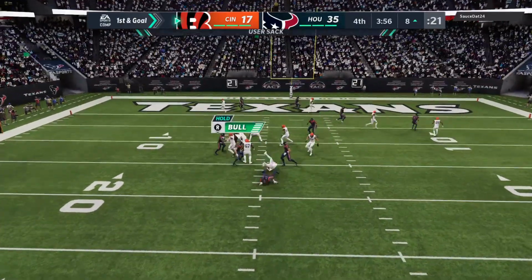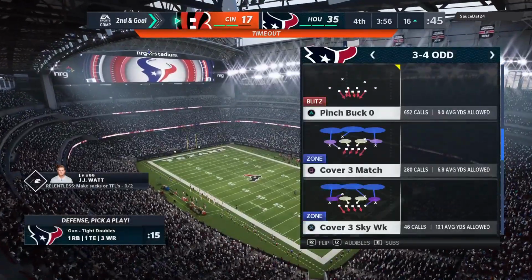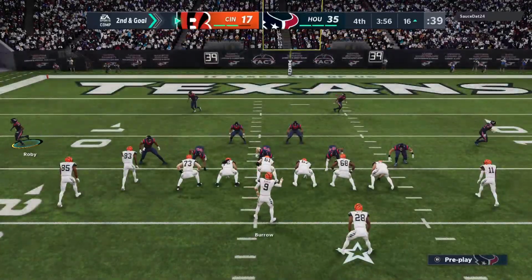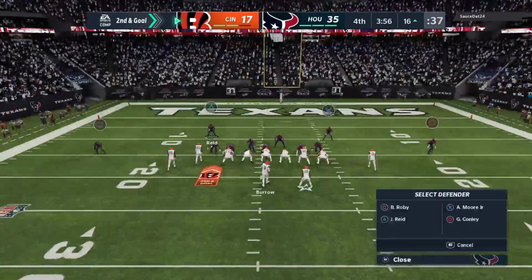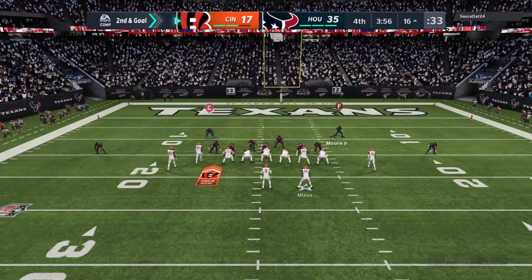Burrow will throw. And they're going to get him. They bring him down to the sack back at the 16-yard line. Now the Bengals going to use the first of their timeouts. It's just their first. They'll be down to 2 remaining as we step aside here in the 4th quarter.